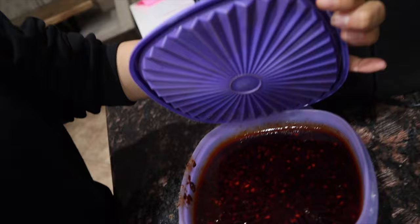Y se hizo así. Sorry, es que probé la salsa que hice. Let me show you guys. Hice una salsa de aceite. And me enchilé. So, that's why I'm like, estoy enchilada.